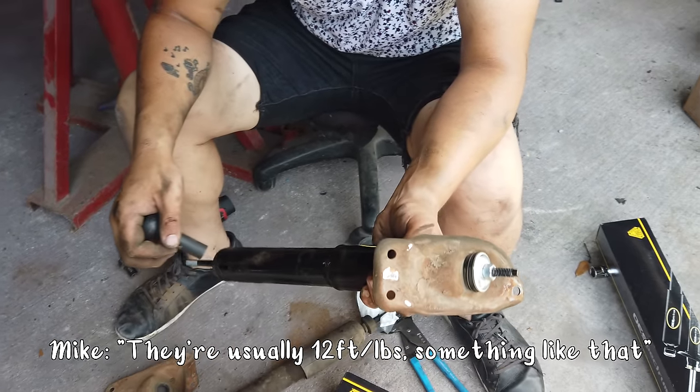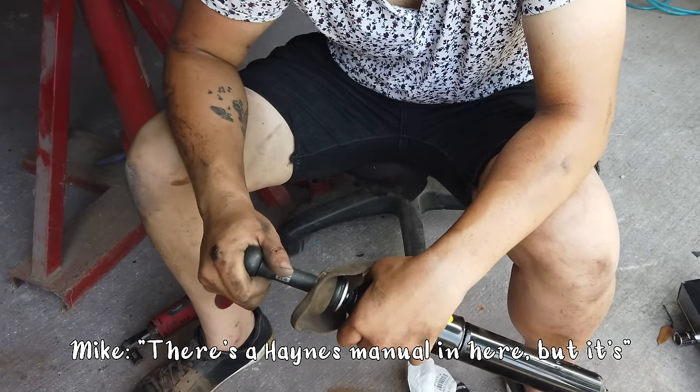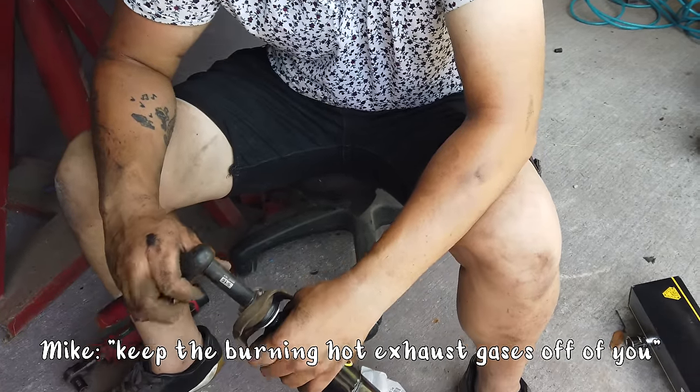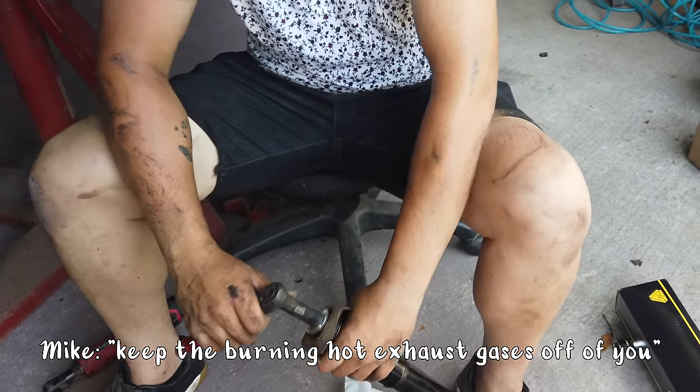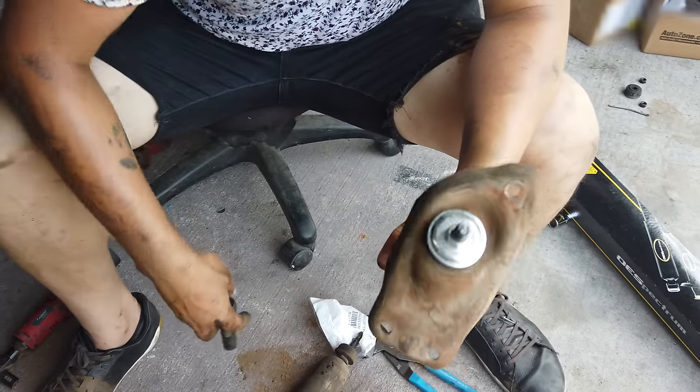They're usually 12 pounds long. I do own a torque wrench also. Ooh. There's a Haynes manual in here, but it's pressed up against the trans tunnel to keep the burning hot exhaust gases off you. Pretty soon, we have the nice, shiny new shocks on there in place of those crusty old ones.